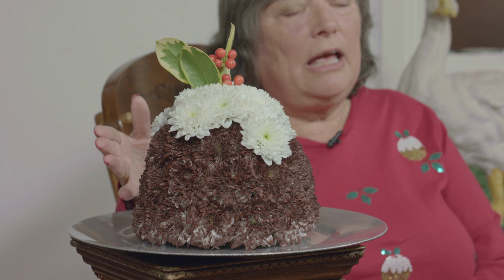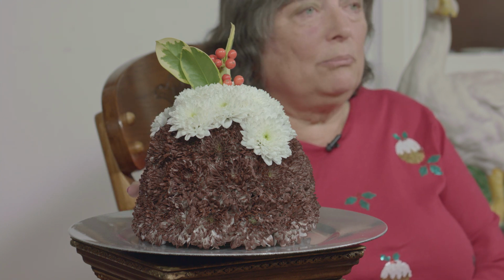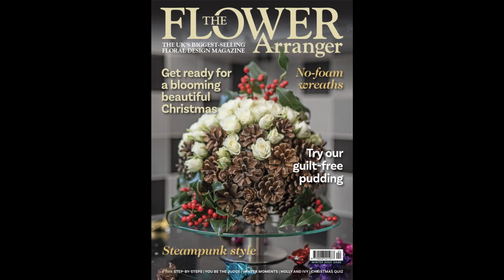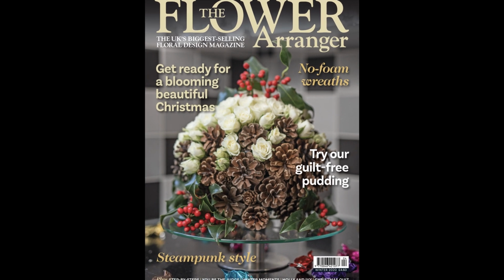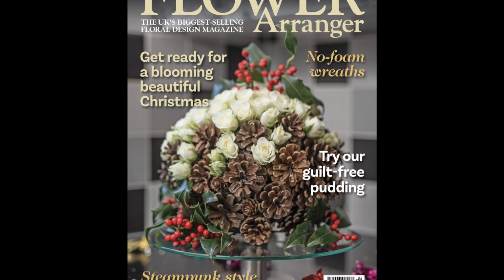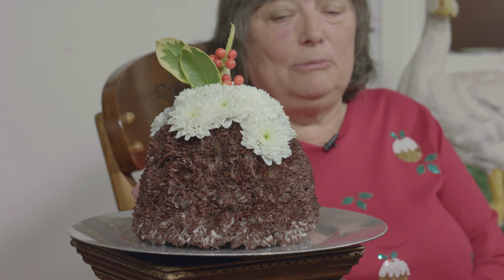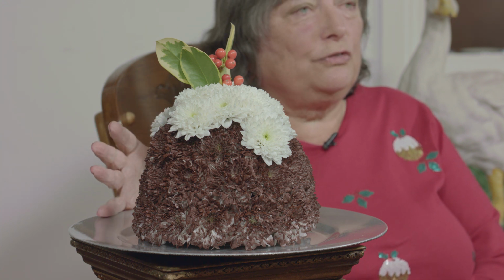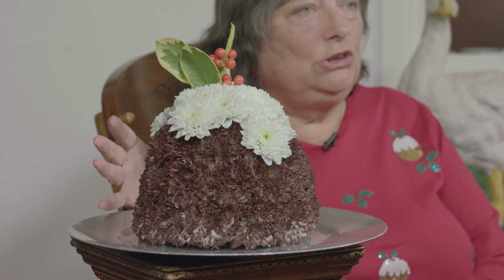If you feel like making your own Christmas pud out of flowers or plant material, just look at the winter edition of the Flower Arranger, which landed on my doormat this morning. On the front cover is a Christmas pudding made with pine cones and roses. I couldn't stop and look at any more, but either way, you can make a guilt-free Christmas pudding to enjoy yourself.